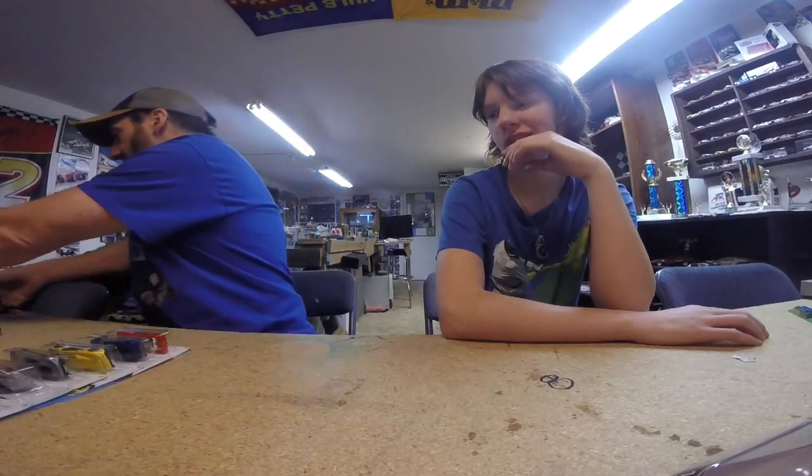The mainline cars that came out this year. I'm huge with mainlines. Huge with new edition mainlines. I love new edition mainline cars.